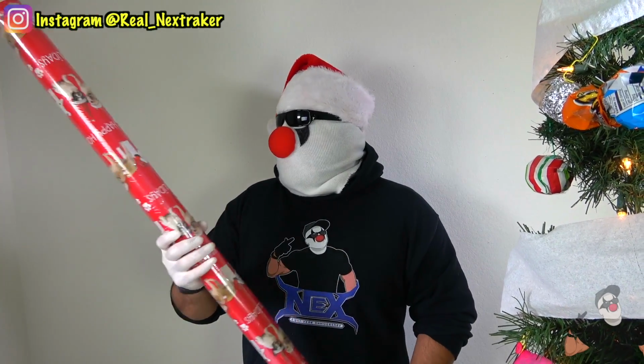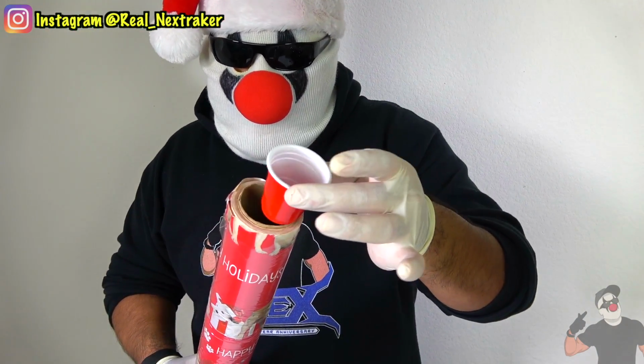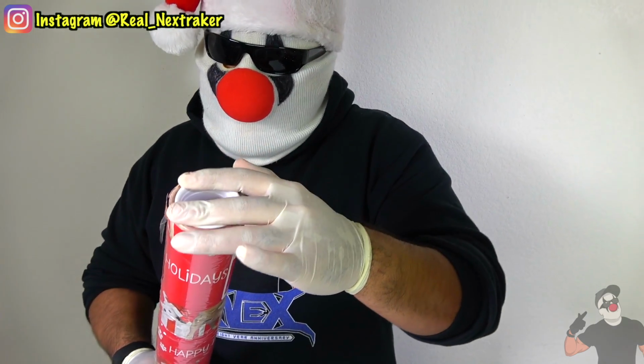Lastly, guys, you can execute this prank on anyone who loves to wrap Christmas presents. You'll have to get a hold of the roll of wrapping paper, such as the one that I have right here. I was also lucky enough to find a small plastic cup that fits inside the roll perfectly. It's very snug and it stays on the end. It doesn't go deep into the roll, and that's what I like.